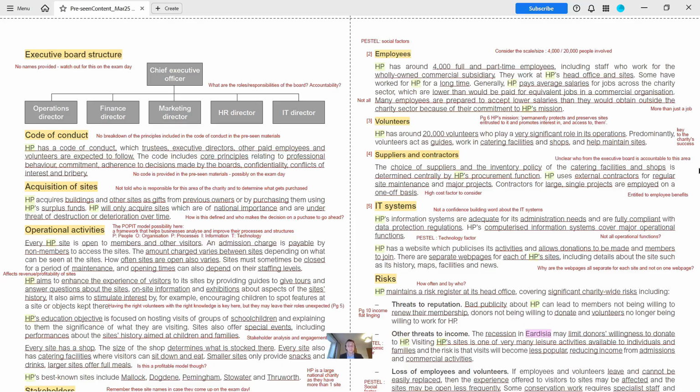And HP has a website which publicizes its activities and allows donations to be made and members to join. There are separate web pages for each HP site, including details about the site such as history, maps, facilities and news. And you kind of go to yourself, well, why are all the web pages on separate sites and not together? Why don't Historical Places just have everything on one website? It would improve the advertising and marketing for the different sites, because if you're going to go to one site, you're most likely going to want to know about more.